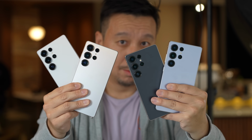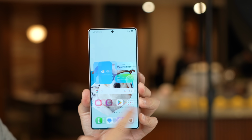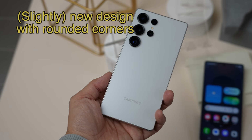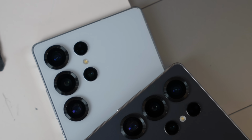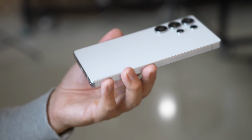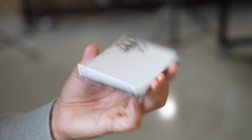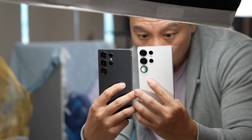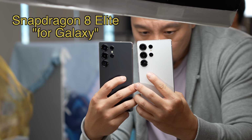So I just got my hands on the Galaxy S25 Ultra earlier today, and this is what is new with the S25 Ultra over the S24 Ultra. So it has a slightly new design. The corners are no longer super pointy, they're now a little bit rounded, so it's a little bit more comfortable in the hand. The phone is also 15 grams lighter than last year, and it has a 40% larger vapor cooling chamber. So you pair that with the newest Qualcomm Snapdragon chip, so you're going to get a device that's a little bit more efficient.